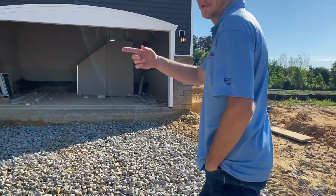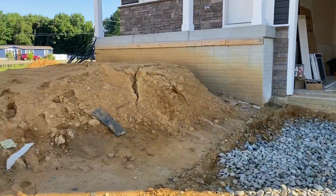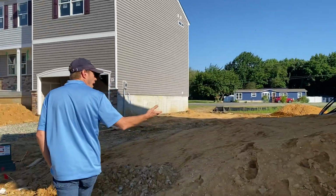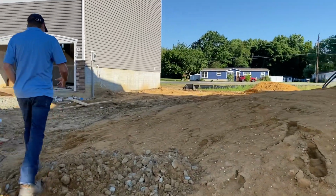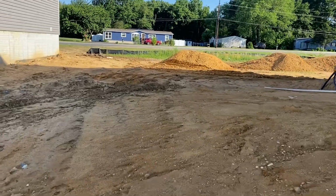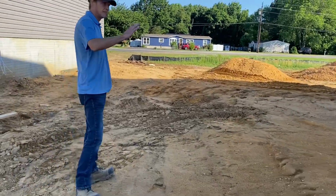So we're down at the house. Yep, we're working on grading the yard. We're bringing in dirt because we have to bring the grade up a little bit higher. So down here, you can see we're bringing in loads of dirt. This will all look more filled in.